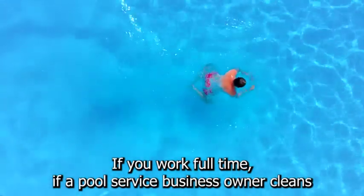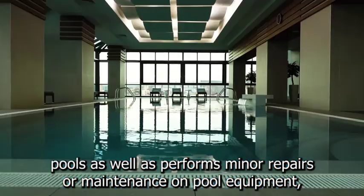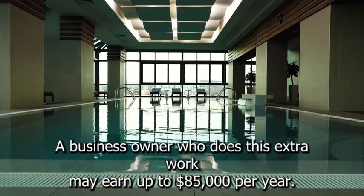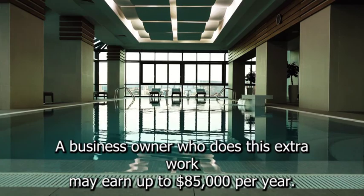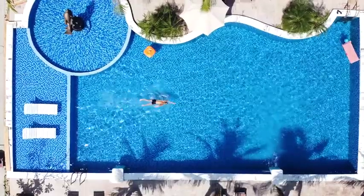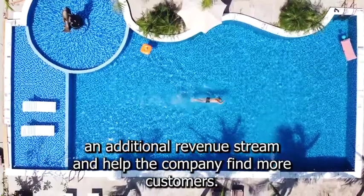If a pool service business owner cleans pools as well as performs minor repairs or maintenance on pool equipment, their hourly wage can range between $150 and $200 per hour. A business owner who does this extra work may earn up to $85,000 per year. Pool service companies can also sell supplies to pool owners who prefer to clean their own pools. This can provide an additional revenue stream and help the company find more customers.